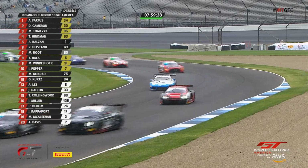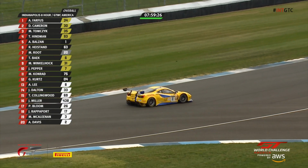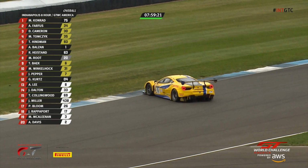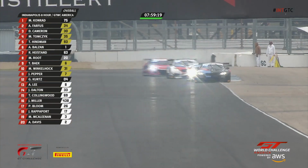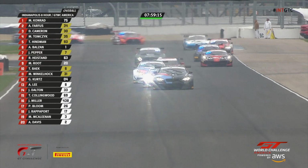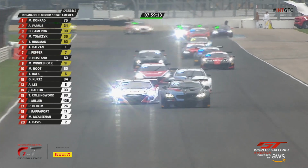Tomczyk looking to the inside of Hinman there. Oh, and the number 6 of Trevor Beck has gone around the Vital Speed Ferrari. Going to get it turned, and the rain really starting to pick up here, Cal. Not sure if that right rear had full pressure. Looked to be a little bit low on the right corner, so maybe he took a tap somewhere.